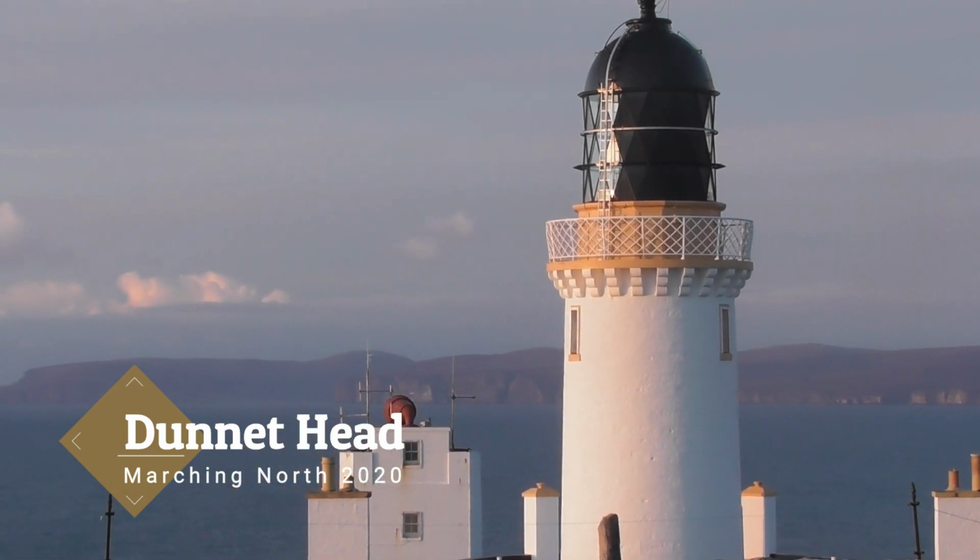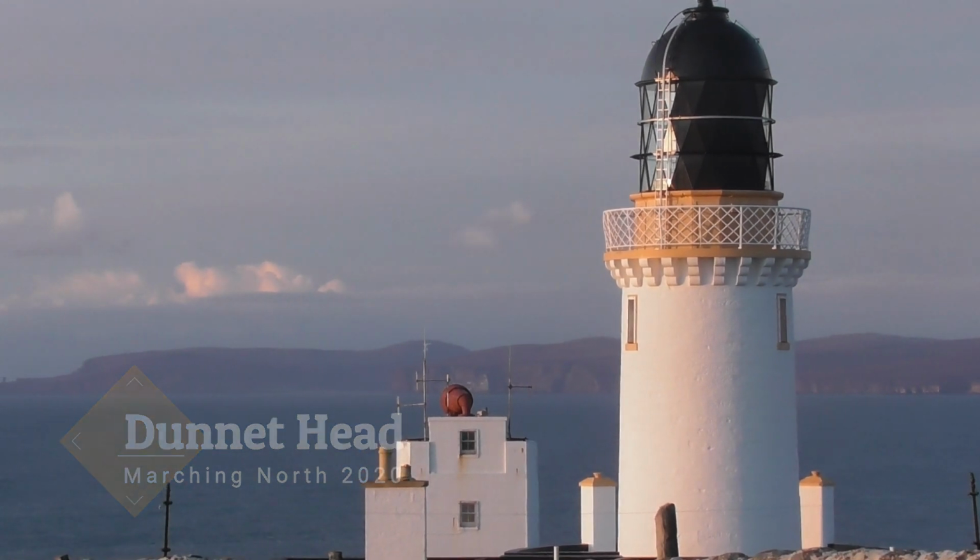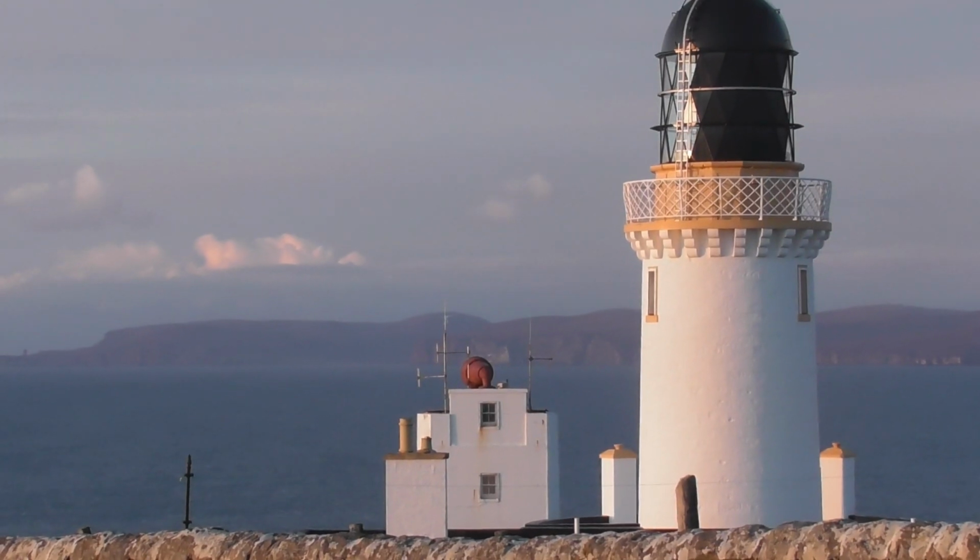Dunnet Head Lighthouse, approaching sunset. That's Orkney in the distance.